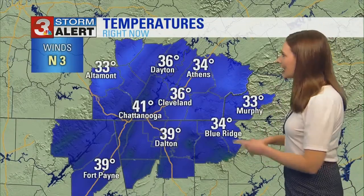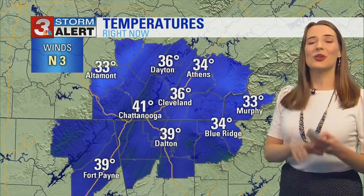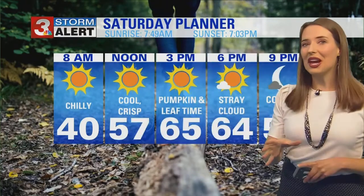Now, temperatures. Michelle already mentioned needing that coat. Yes, here's what we're looking at. Everybody in the 30s, except for right here in Chattanooga, holding on to that 40-degree mark just a little bit. So 41 in Chattanooga, 39 in Dalton, 36 in Cleveland and in Dayton, 39 in Fort Payne. So it is a chilly start this morning. The 2 coldest spots, Murphy and Altamont, just 1 degree from freezing. Remember, we have those frost advisories that were in effect, so hopefully if you had some sensitive vegetation, you took care of that last night.